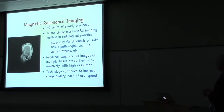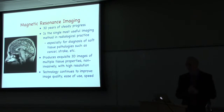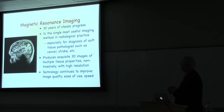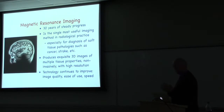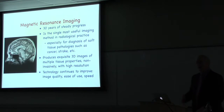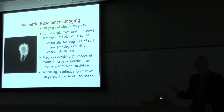And if you think about MRI, we've had over 30 years now of steady progress. It's arguably the single most important, useful technique in medicine, especially if you're looking at soft tissue pathology, strokes, tumors, that kind of stuff. It produces these wonderful three-dimensional images. On the left there is a fly-through of a brain at 0.6 millimeter isotropic resolution. That was recorded at 7 Tesla a couple of years ago. Very nice detail. And you can also make images of multiple different properties, non-invasively. And as engineers and physicists, we continue to make big improvements in image quality, in reducing cost, in ease of use, speed, etc.